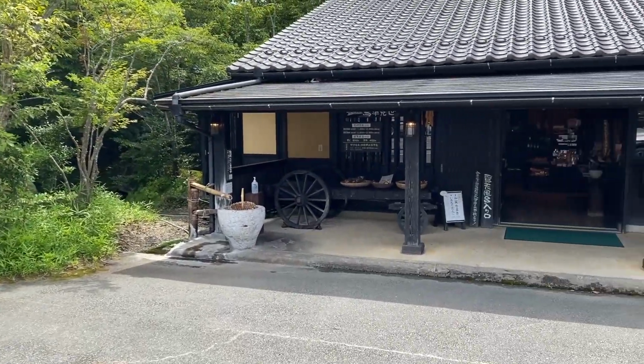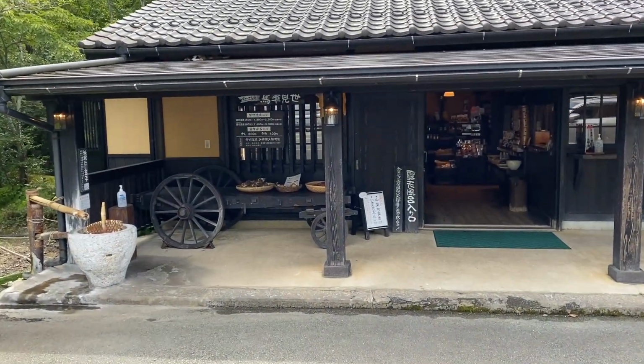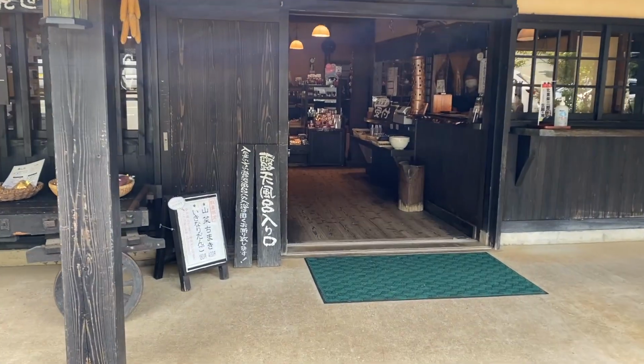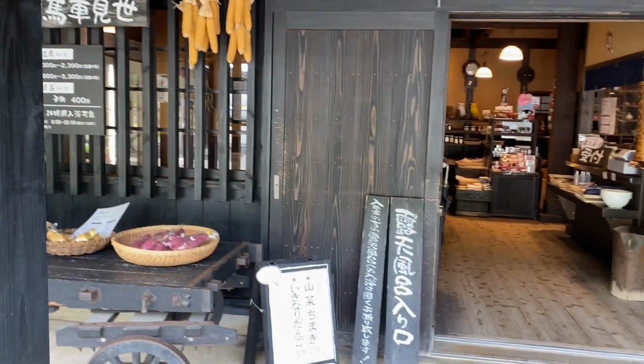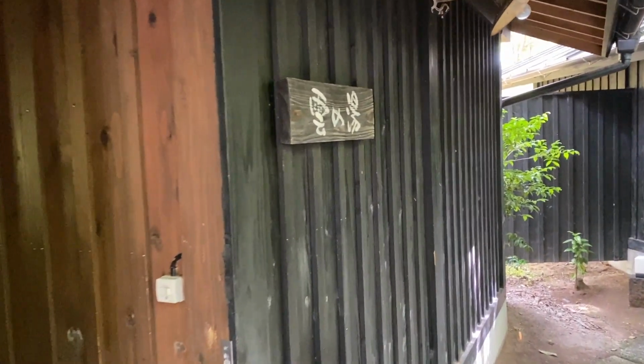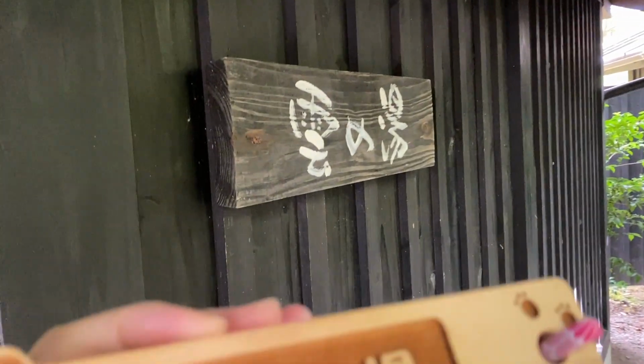At first, we went to a private bath. This bath is in the mountains. You can use it without a reservation. We'll pay 1,600 yen per family. This hot spring is a self-service hot spring. We have to prepare the bath ourselves.